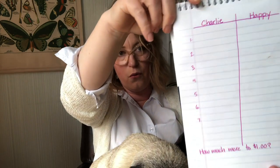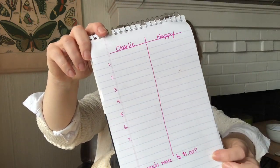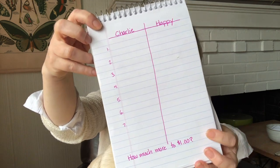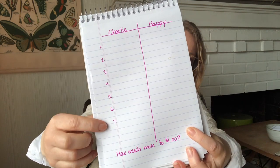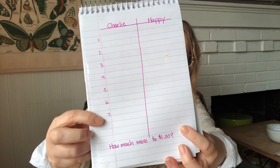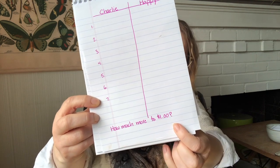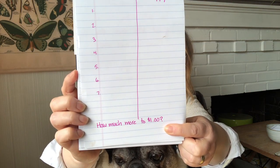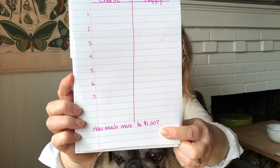I'm gonna use my dice, and then I have my pad of paper because you also need to keep score. And on your pad of paper, you're gonna write the names of the players across the top, and then you're gonna write 1 through 7 down the side because you're gonna get 7 turns. And then we're gonna add an extra step today. We're going to answer this question, how much more to get to $1? We're gonna figure out the difference, and that will be your score.